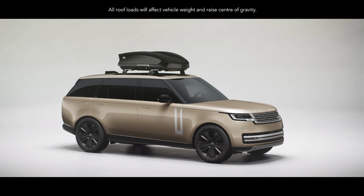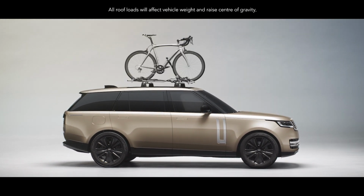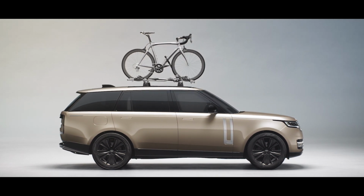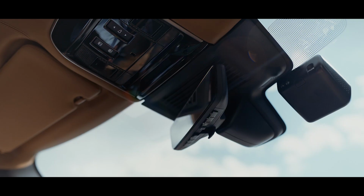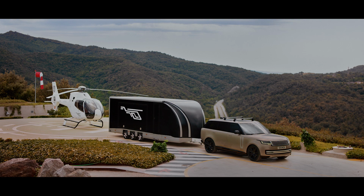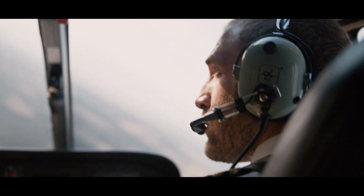A roof box readily holds your luggage. A ski and snowboard carrier keeps your equipment secure, and you can carry bikes on this wheel-mounted cycle carrier. A dash cam features full HD front and rear video cameras, which can also be set to record should your vehicle be approached while parked. It all helps you make the most of life.